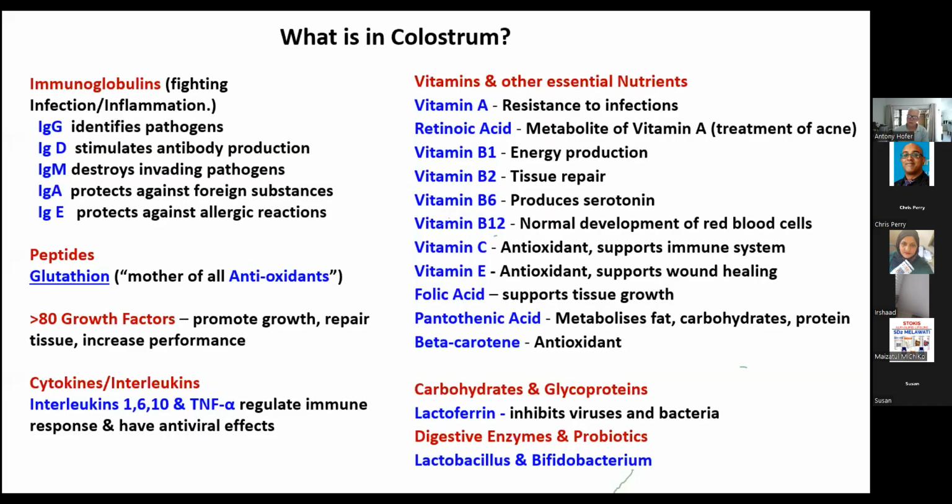Carbohydrates and glycoprotein. We've got lactoferrin, there's two. Remember that in the can, you've got two primary probiotics: the lactobacillus and the bifidobacterium. And as you will know, for those of you that should know your product very well, I'm going to get you to look up the quantity. It's in a unit called CFUs.